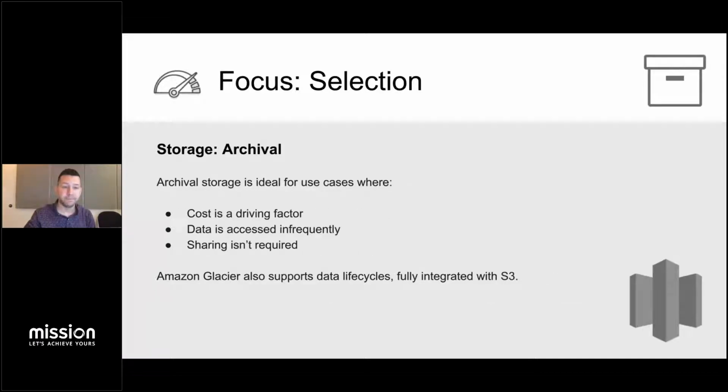So that's file. Archival storage is Amazon Glacier effectively, and it's good for use cases where cost is really your primary factor. You want to store something for a long period of time, you access it infrequently, you don't want to pay a lot of money, and you're not really worried about sharing the data around. Amazon Glacier actually has a great life cycling feature that allows you to move data in an automated fashion from S3 into Glacier and then through various life cycles, eventually even deleting it if you'd like.